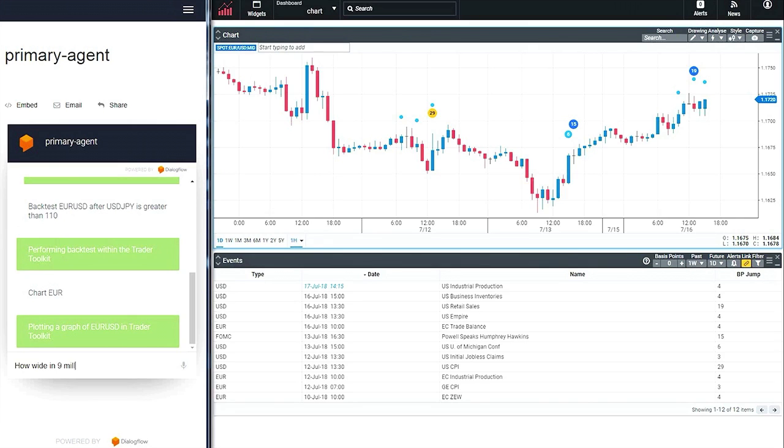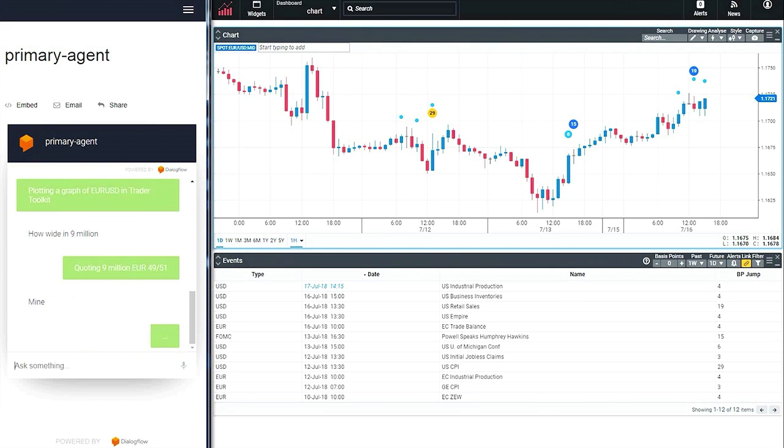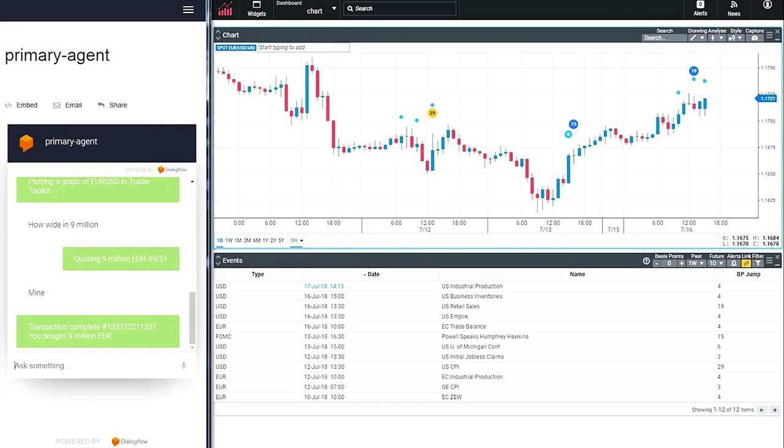They say, "How wide and 9 million?" So they're interested in a price that we'd be willing as a bank to buy from them, sell to them and buy back from them, 9 million euro dollar. And we only quote the last 2 digits of the exchange rate. We have these conventions. So we're showing 49 on one side and 51 on the other. And the user's saying "mine," that's lingo for buy. They want to buy, so they're interested in picking one of those prices. They didn't tell us in advance which one. They've said mine, and we've returned with transaction complete. And here's an example transaction ID explaining to them what they've done.